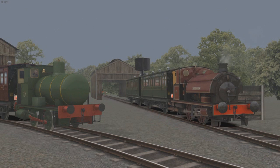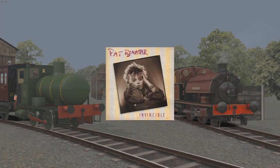As another dumb way of name-dropping an 80s rock song, that Hawthorn Leslie 0-4-0 saddle tank is one that I call the Pat Benatar engine.